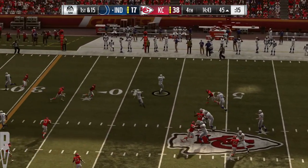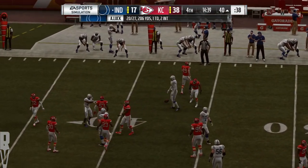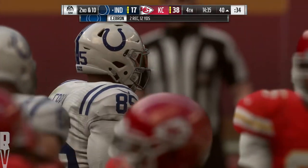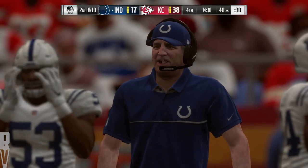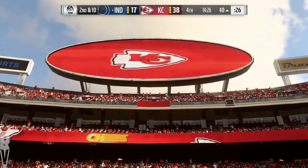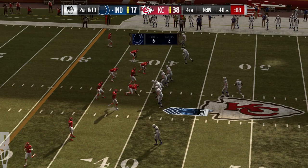From the gun, here's Luck. Ebron's got it. And he'll be brought down, it looks like, right at the 40. 5 yards on the catch there, brings up second down. You've got the big lead, defensively, willing to give him that underneath stuff, right? And this is why you work on your tackling. Tackle him after the catch, inbounds, keep the clock running. Just go ahead and bleed the game out that way.